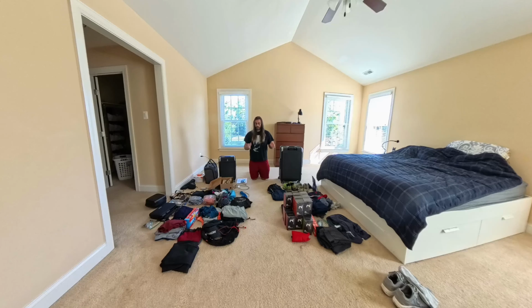So I'm flying from the US, I live in Maryland, over to Switzerland. So I've got to abide by all the airport rules, the TSA rules, things like that. It gets a little bit tricky, but hopefully I've got it to where anything that doesn't make it, because maybe my checked bag gets lost, I can purchase. So let's go through the required gear first.